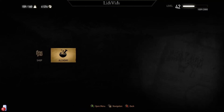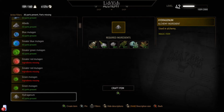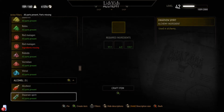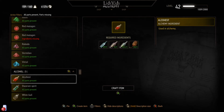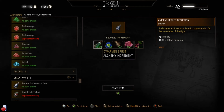Now, let's take a quick look at the alchemy page. It's been a while since we were last here, because we haven't really been picking up new alchemy recipes. Could make a white gull. Could actually make several white gulls. But, oh, look at this. Ancient Leshen decoction is now available to us. Each sign cast increases stamina regeneration for the remainder of the fight.